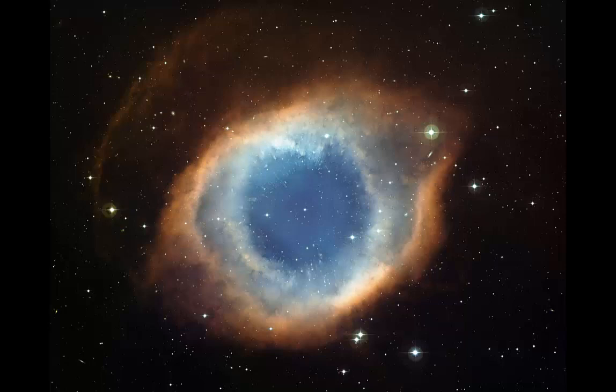And this is another planetary nebula. One of the stars in that blue region in the center is the star that has puffed off its outer layers and is lighting up the remnants of that star. The core of the original star is glowing in the ultraviolet and lighting up the clouds of gas that the star puffed off. And so that's what we're seeing here.